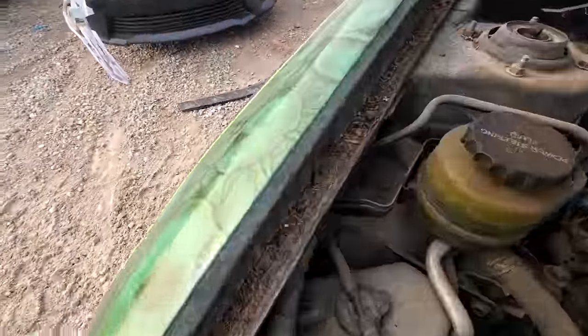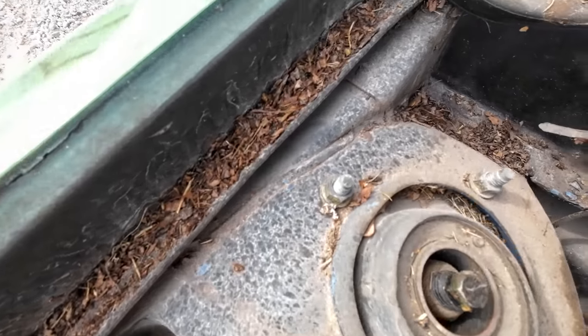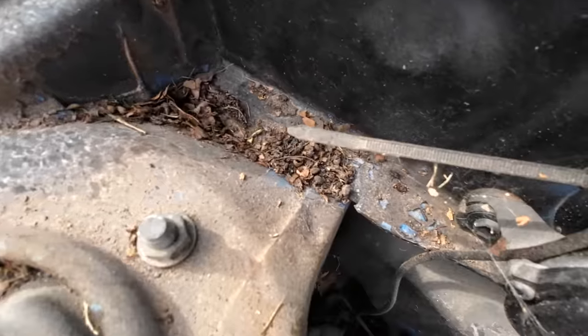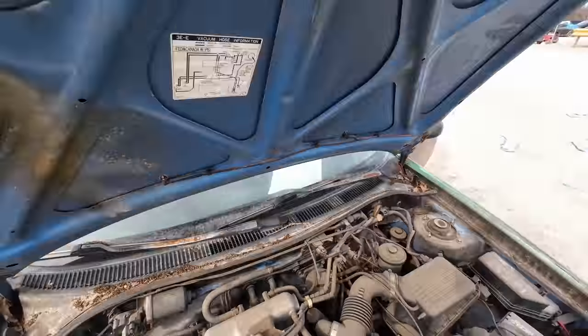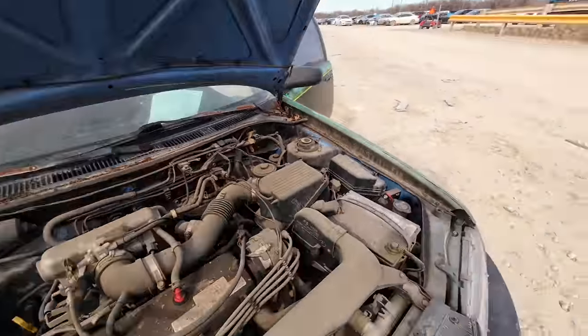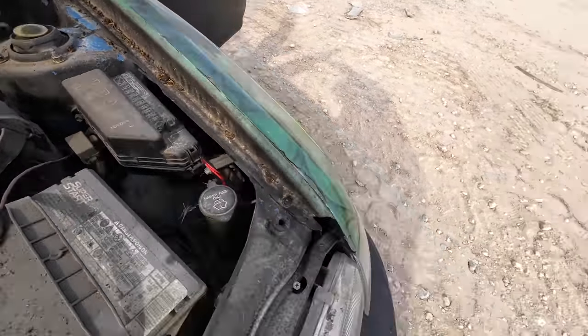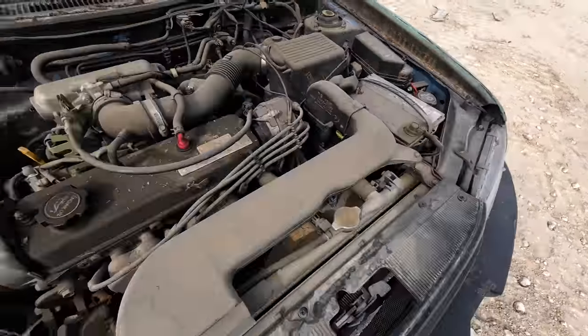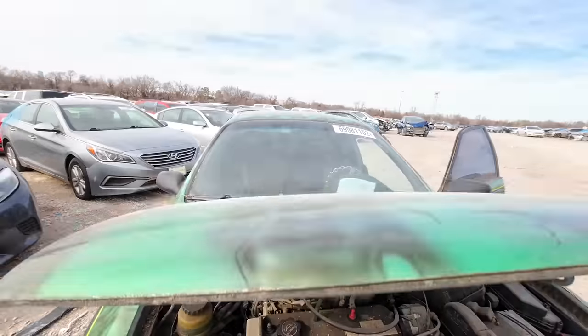I tell you this though, she's been sitting a long time. I don't know how well you guys can see all the crud under here, but there's mouse stuff and this thing's been sitting a very long time. I'd like to find the hood prop, which used to sit right there, but that seems to be missing. So we can't prop the hood either. It used to be that blue color under there.